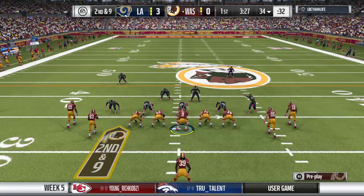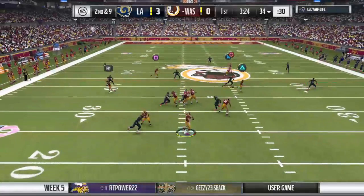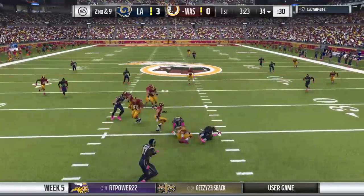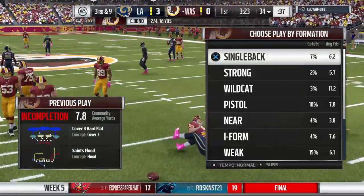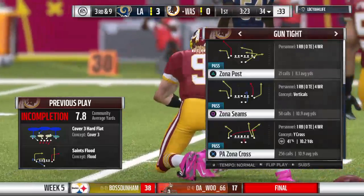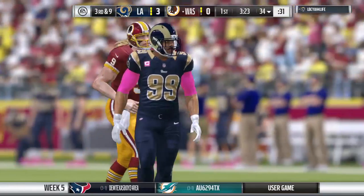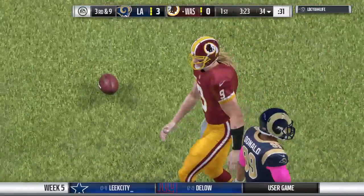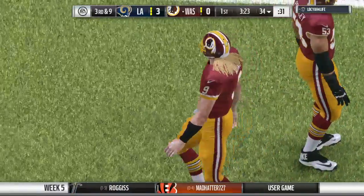Here we go. Blue line. Looking to throw. Oh, the ball comes out on the hit, but they'll say it's incomplete. So much of this game is about leverage. We always talk about low man wins in the trenches. Well, it's like that at just about every position. And sometimes, if you lose that leverage and you're losing the battle, just jump up at the line of scrimmage and try and bat the ball away. And that's exactly what happened there.